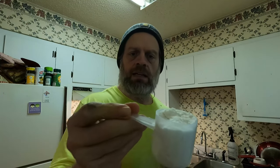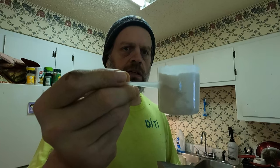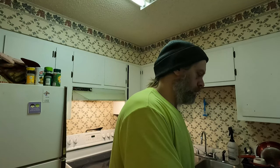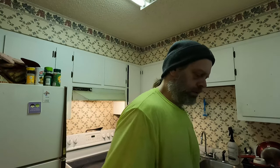About one scoop. Okay, we'll do about one scoop then. I'll do just shy of a scoop. Just shy. We do have a little bit of dead space in there. I might put one little bitty smidgen off in the cup here. Okay, and just one little bit more, just for the heck of it, guys. Okay, looks pretty good to me.